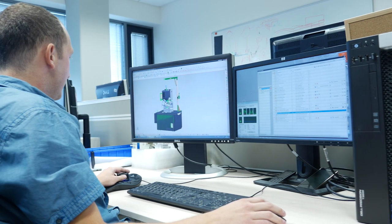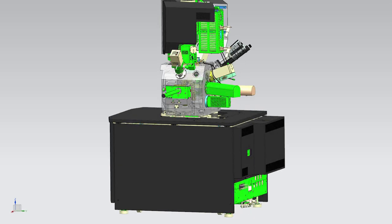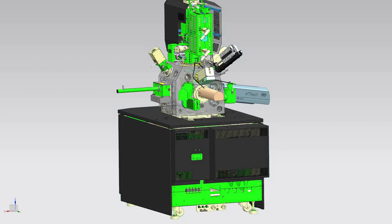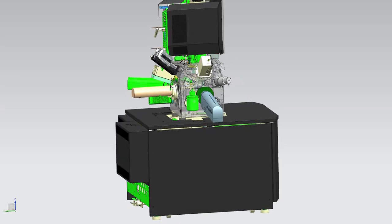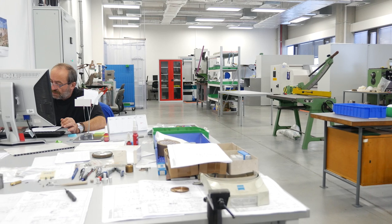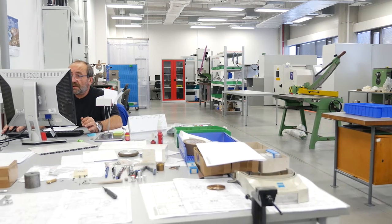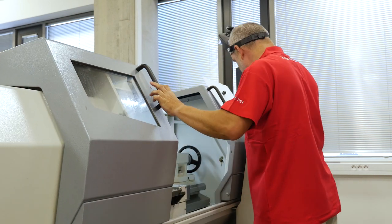Functional covers are used to prevent various interferences in these highly sensitive devices. FEI makes sure the devices are unique not only in their abilities, but also in their design. Designers convert the models of all the parts into drawings, according to which the parts are then made. They then compose the functional prototype of the new device.